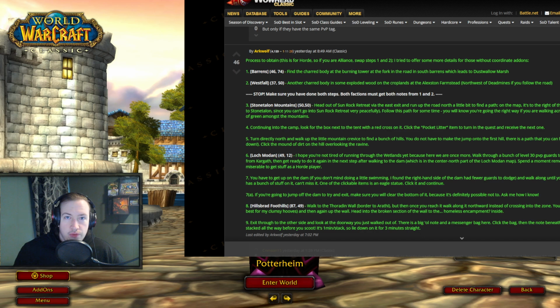So there's 2 Alliance zones there, or like 2 kind of Alliance zones, 2 Horde zones, and then 1 neutral zone. Personally, I consider Barrens and Stonetalon to be Horde zones, because they have way easier times getting there than we do as Alliance, and Westfall and also Loch Modan are obviously Alliance zones, because Horde has a more difficult time getting there than Alliance does. And then Hillsbrad is kind of like a very faction neutral place, both a Horde and Alliance zone.